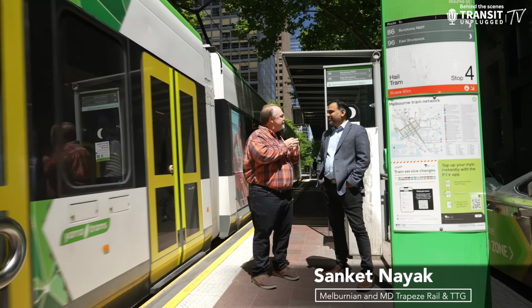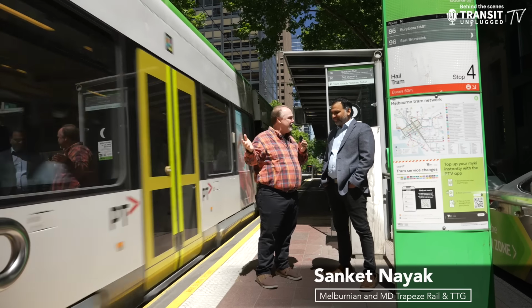I know that Yarra Trams is the biggest in the world, the biggest tram network. How big is it? We've got about 475 trams in service, and it is the largest network in the world, 250 kilometers of double track. It covers all of Melbourne's CBD, and it goes out into the suburbs as well.